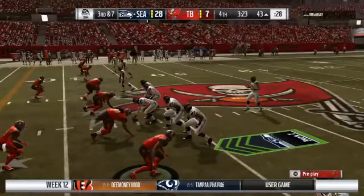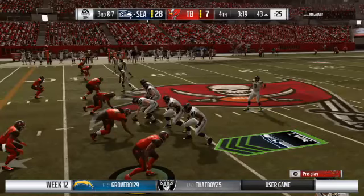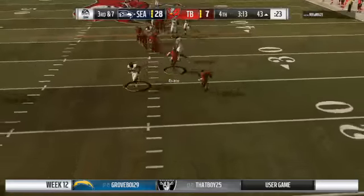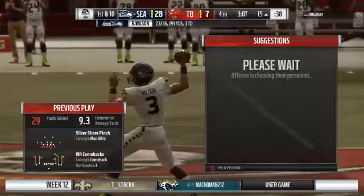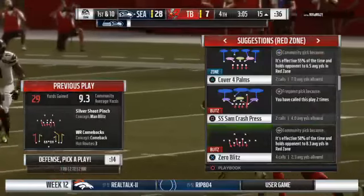Tempo. Zebra. Gun. Operating from the gun, Wilson. And a quick throw here that's complete. And they're going to be set up down around the 15-yard line. That one goes for 29 yards on third down.